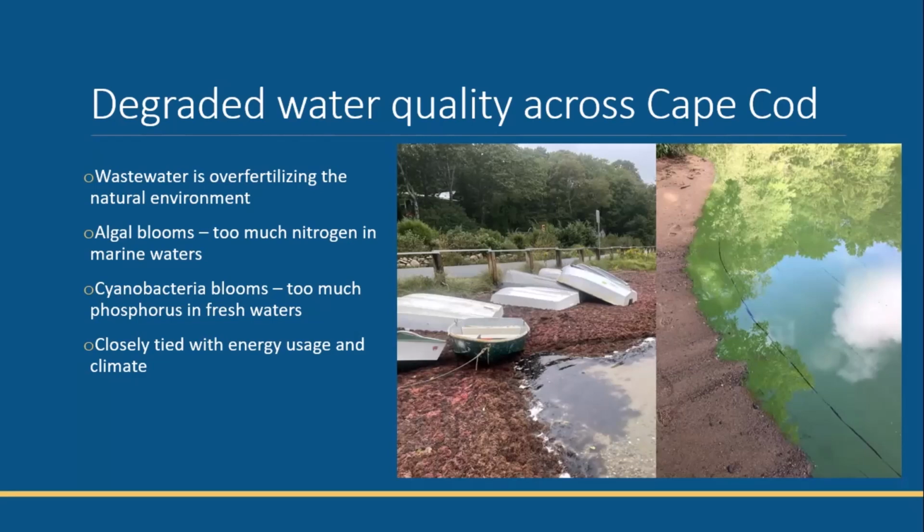That's one of the poster children ponds on the Cape for cyanobacteria blooms, unfortunately. And yeah, it looks like it's just painted green. That is usually caused by excess phosphorus. Phosphorus is considered to be the limiting nutrient in fresh waters, or the nutrient that the cyanobacteria most need to cause a bloom.